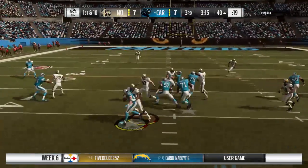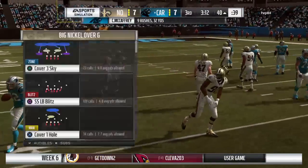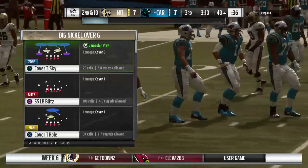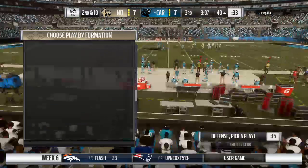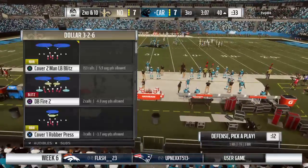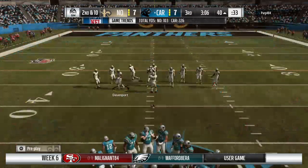Trying to get the running game going with McCaffrey. And nothing doing. He's immediately taken down at the line of scrimmage. Officially no gain on the play, and it's second down. And as a defensive end, getting off the ball quickly, swarming to the football, making a tackle, that's what we saw right there. Yeah, that's what their job is.